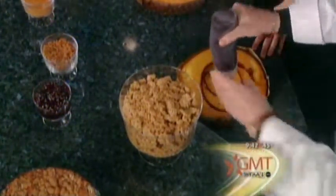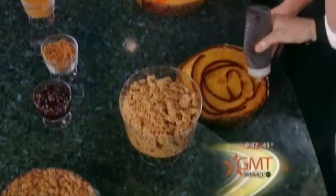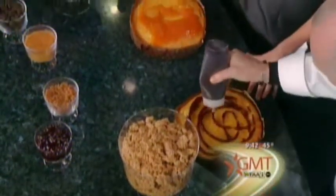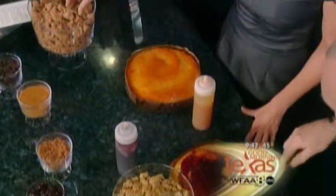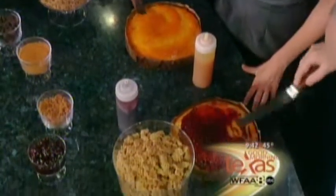Oh, I'm doing it wrong. You're doing fine. Then use a spatula to spread it. You put plenty on there. You're good. Now you just spread it around. Yummy. Now you spread it evenly on the cake, and then you just put the crumbs on.